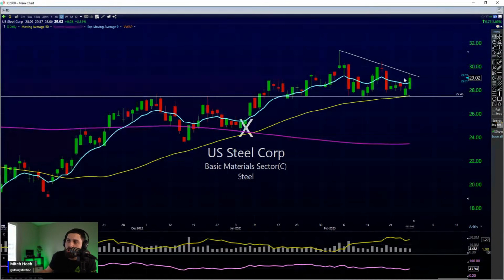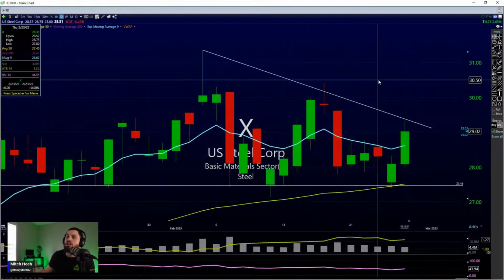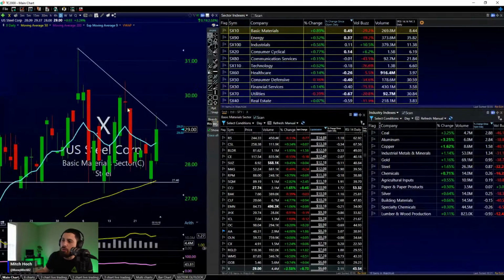If we can push through the 30s, we won't be looking too bad on U.S. Steel. Let's see if it can really start trending. Not too concerned about this play because it's just been building up, and we can see that sideways action. We know where the risk is. All right, that's steel. We can take a look at some other trades that I'm looking at, and of course, it's in the same area.